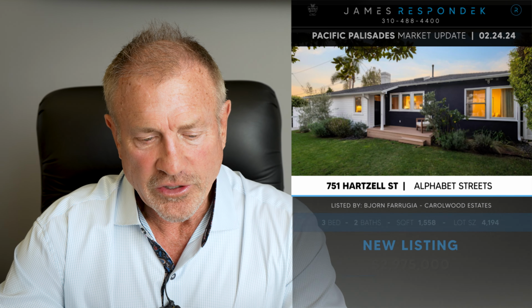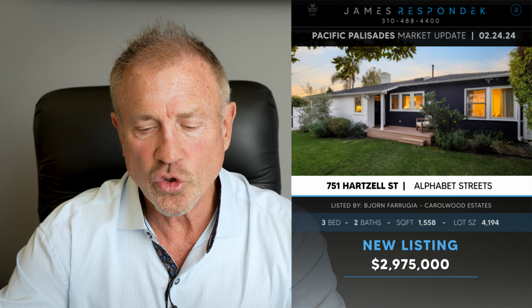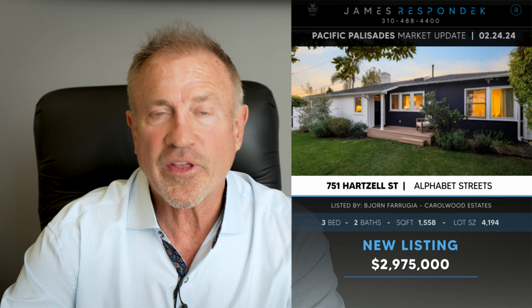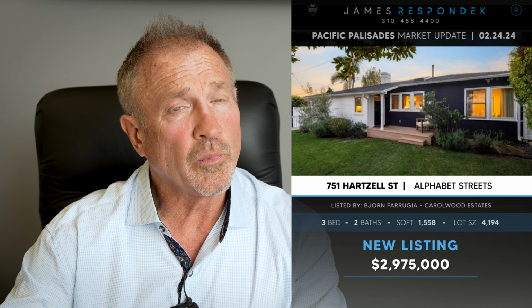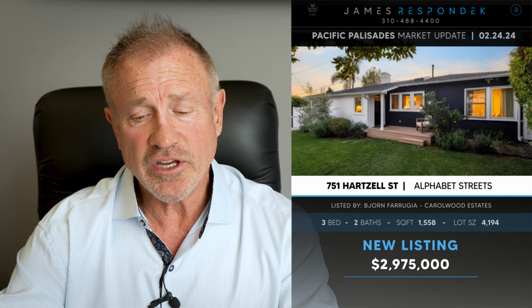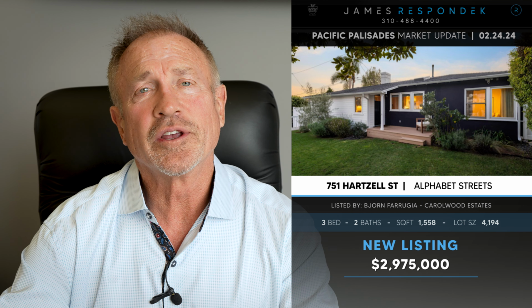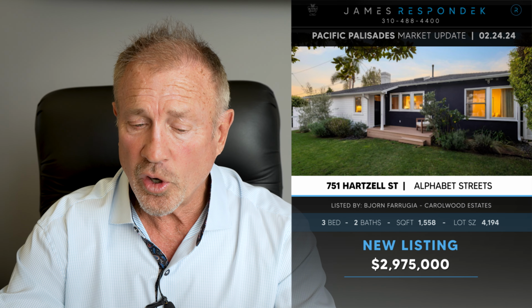Just listed in the Alphabet Streets, 751 Hartzell Street, listed for $2,975,000. A very, very beautifully redone. It's cozy, 1,550 square feet, and the lot is 4,200 square feet. So it's better than a condo, maybe a condo alternative, kind of small, but really nicely done.